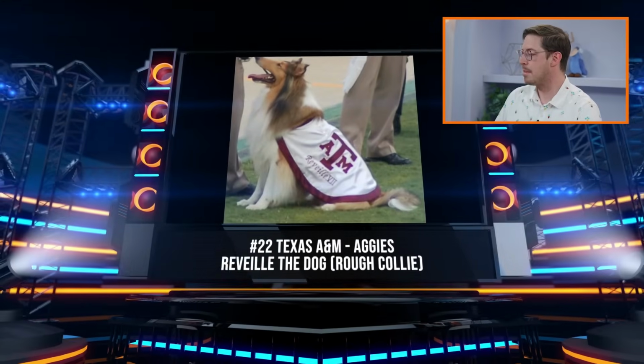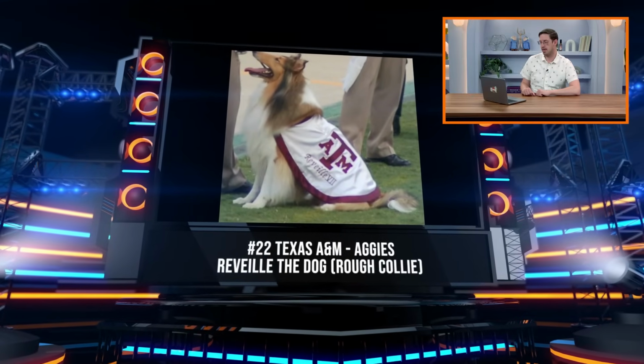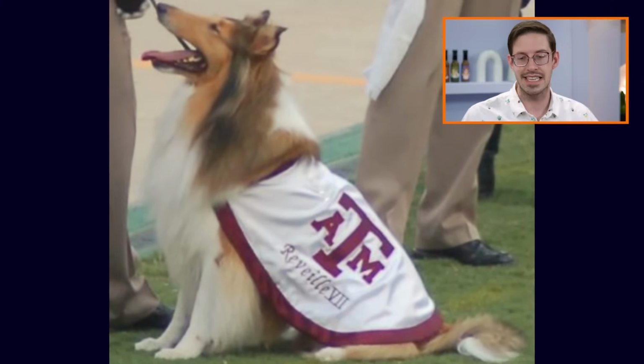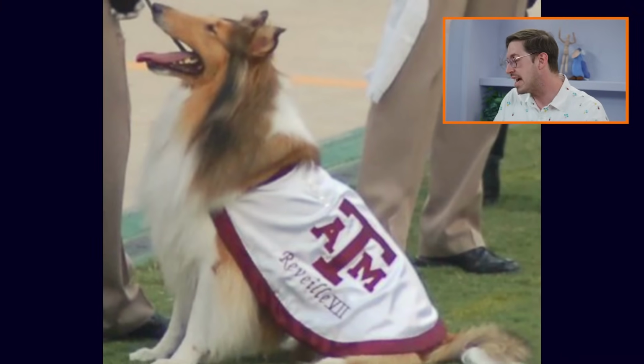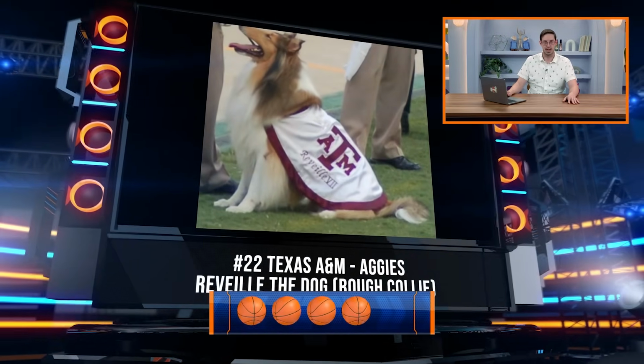And the Texas A&M Aggies. This is Reveille, the dog, a rough collie. A rough collie, I think is how you pronounce it actually. A beautiful Lassie type dog. See, this dog's got like a weird banner. Like the dog's wearing what a table would wear at an alumni function. And I like that. He's also the 7th dog. So all the other dogs have died. Again, that's what this means. I like that they let you know there were 6 dead dogs that got us here. 4 out of 5 basketballs for the pretty dog.